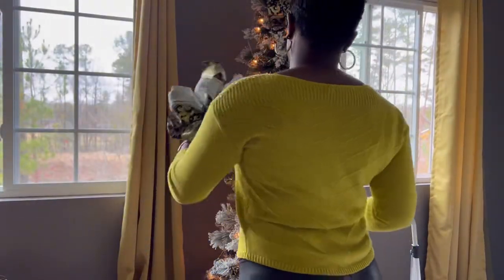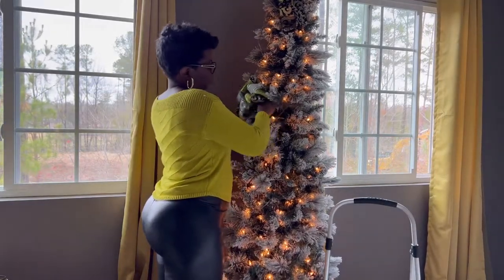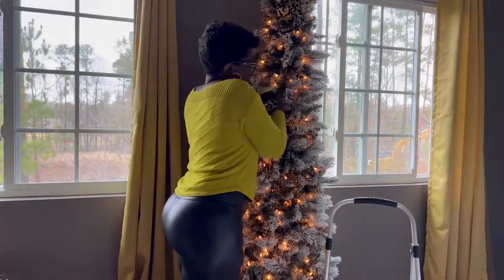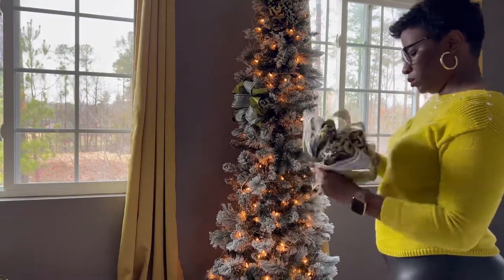Instagram, I kind of been giving y'all little tidbits and tips throughout the week. But don't feel like you have to run out every year and buy brand new Christmas decor. Those bows that I just showed you are bows that I made about 3 years ago with some really good quality ribbon that I bought.